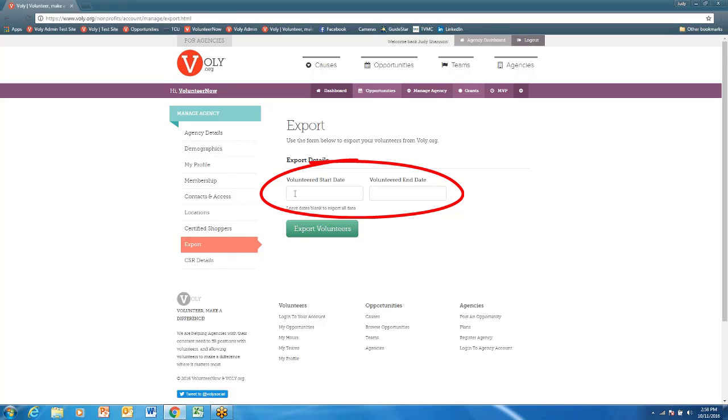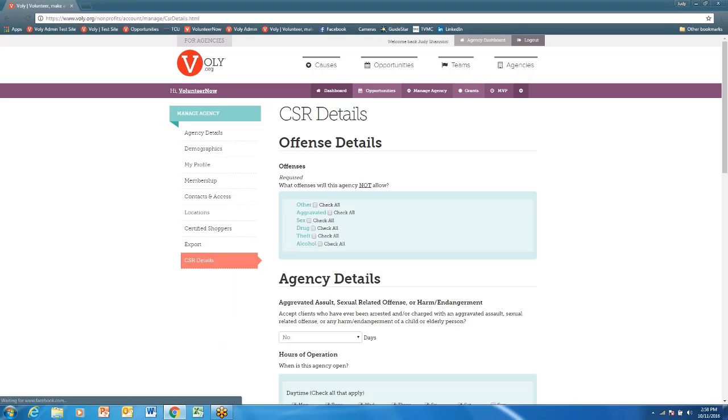So if it was a weekend event, you want everybody from Friday to Saturday who volunteered for that event, or perhaps it's for the last month or for the last quarter or for the last year, which can be used for things like grant reporting and reports to your board of directors or for your annual report. Those things are helpful.